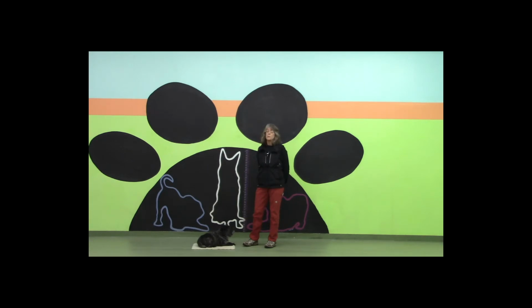So it's important when we play this game that we wait until the trigger appears before we start feeding, so that the dog can make the connection between the trigger and the food, so that the trigger predicts that food will come. So this is what it looks like.